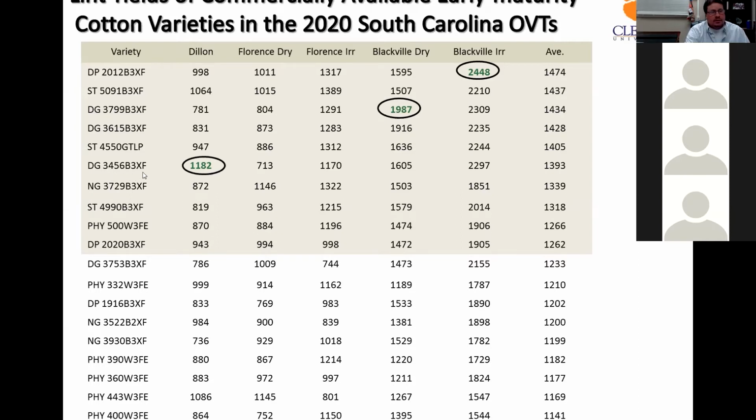Some of the varieties that surprised me, these Dynagrows, 3799, 3615, and the 3456. You can see the 3456 led the Dillon trial, and the 3799 led the Blackville dryland trial, and almost made 2,000 pounds. That was a tremendous crop there. They looked really good this year. They stood out. And then this Next Gen 3729 also looked really good. Phytogen 500 had a good year.